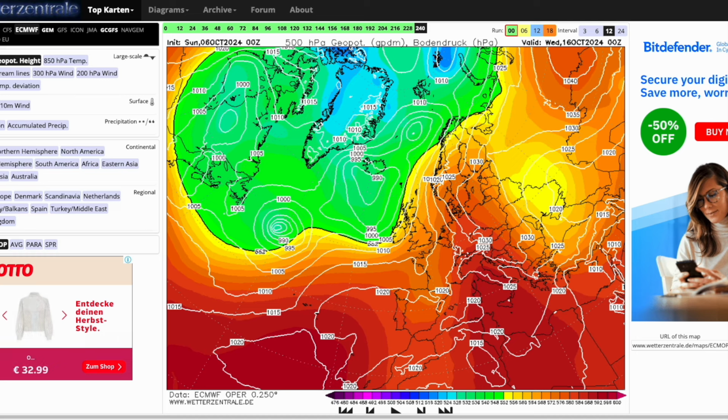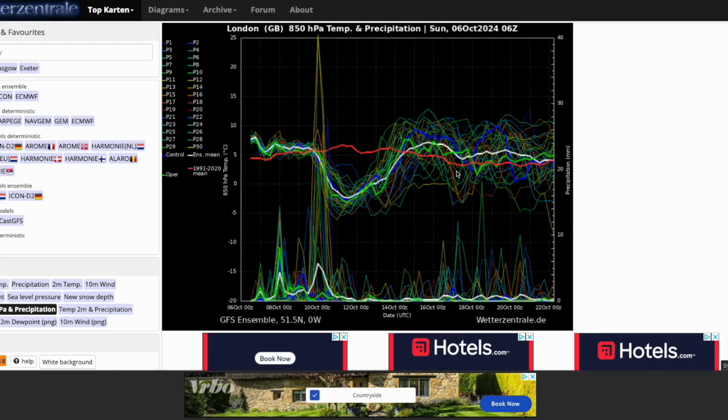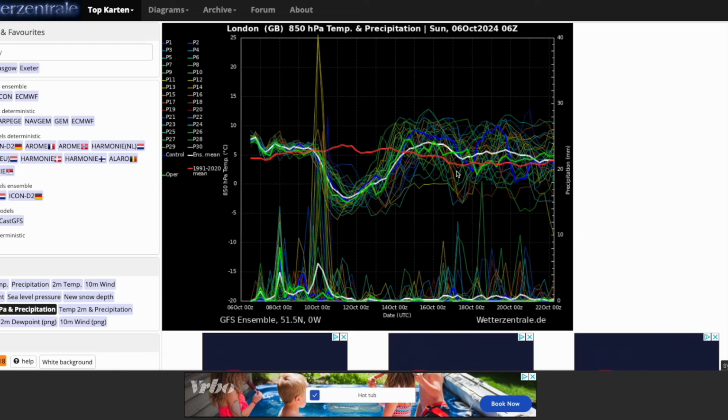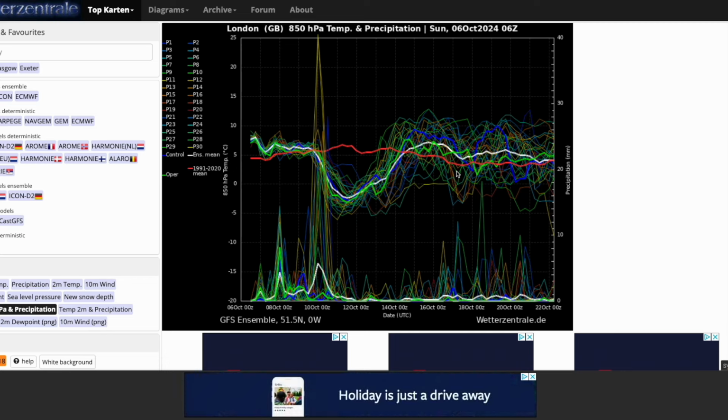And finally, if we look at the ensembles, we can see this well reflected now. Generally unsettled conditions through this week, turning much colder as we head into later this week into the weekend, before it turns back towards average and a bit of a drying trend, which is a positive.